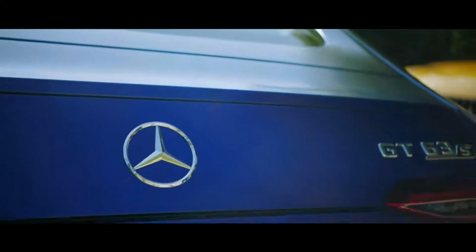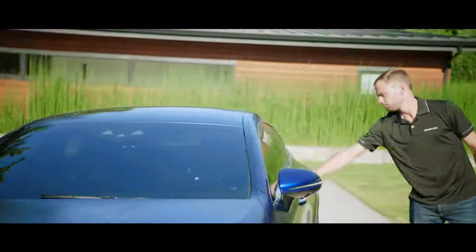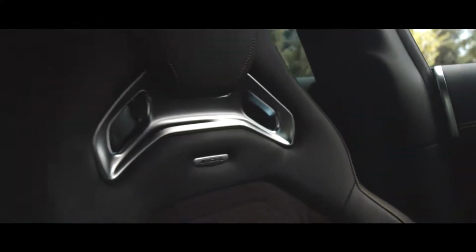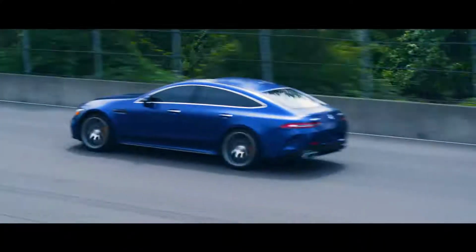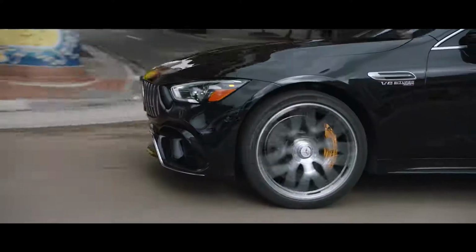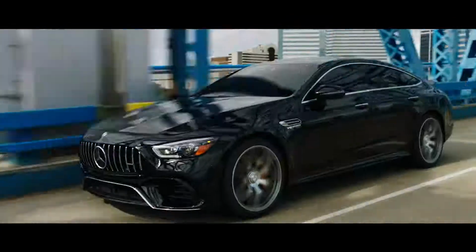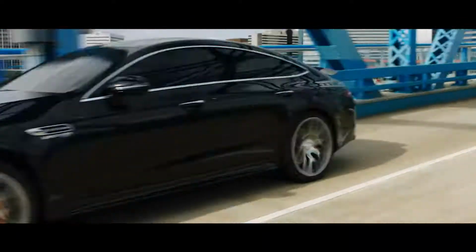When you need to take your kids or friends along for a ride, the GT 4-door coupe gives you the space and comfort to do so in style. Equally capable on the track or around town, the GT 4-door coupe truly is the most practical member of the GT family without sacrificing driving performance.